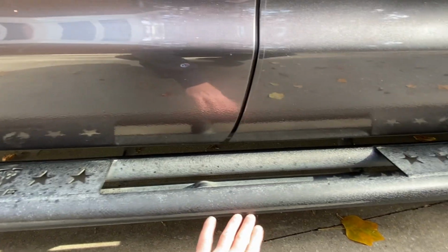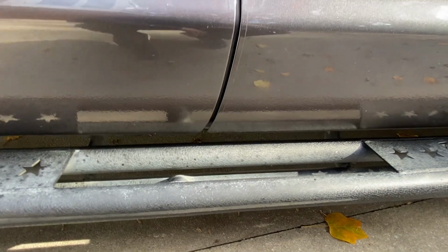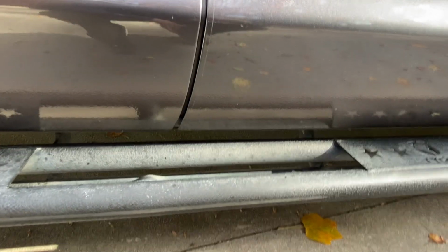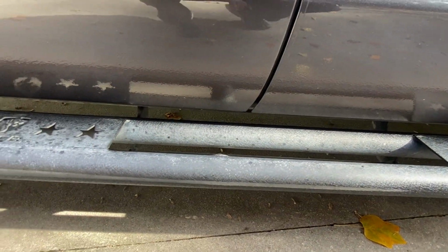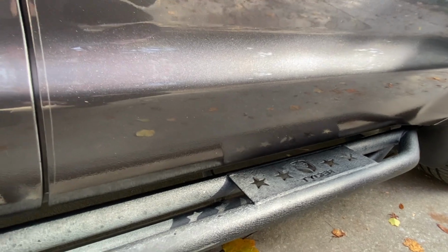But as it turns out, although these are not officially rock sliders, it did work really well as kind of a makeshift rock slider and let me know where I was and why I didn't do any damage to the vehicle. And these steps, they just seem to be in the right place when you step out. Been very pleased with it, works very well, and I think complements the vehicle very well also. So I'd definitely say they were.